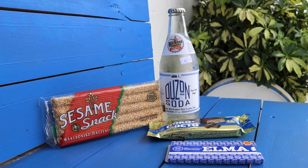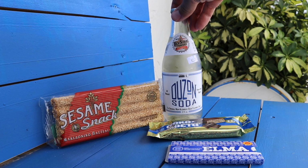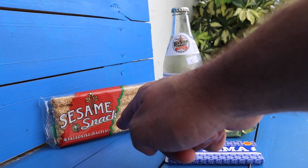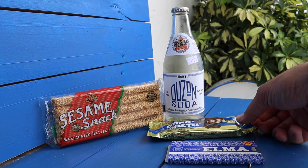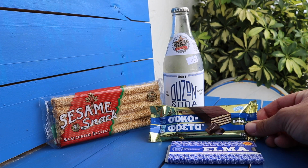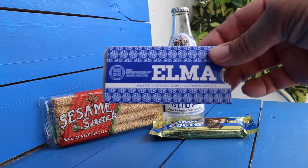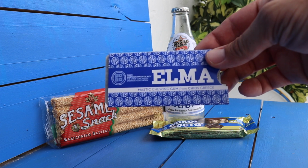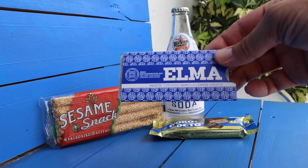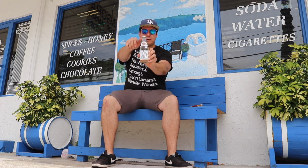Check out all the items I purchased inside Agora Food Market. I got this Greek soda, the original non-alcoholic flavored soda, a sesame seed snack, a choco freita, kind of reminds me of like a chocolate wafer snack, and I got some chewing gum. Elma Mastic chewing gum. Mastic, like mastication. Mastification. I believe that's the proper term for chewing. Thank goodness it's a twist off.